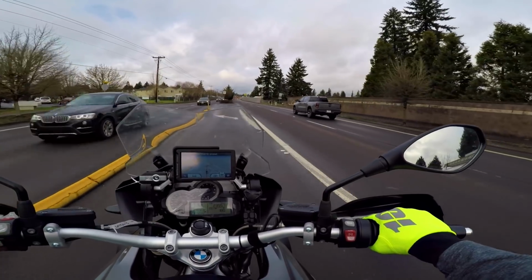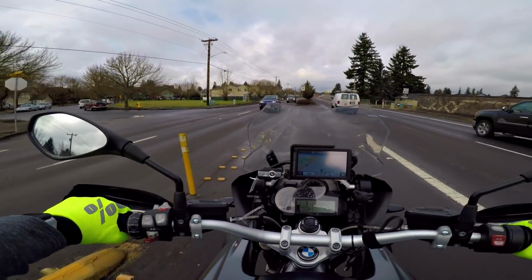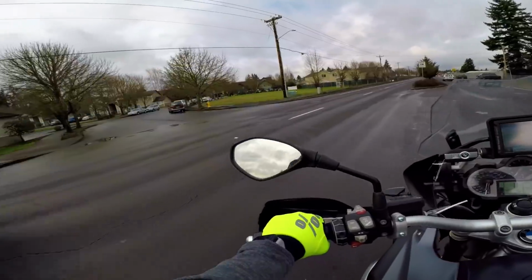Boy, everybody's into that gray, aren't they? Isn't that the new Dodge Dakota or whatever they call their mid-size pickups? It's good looking.